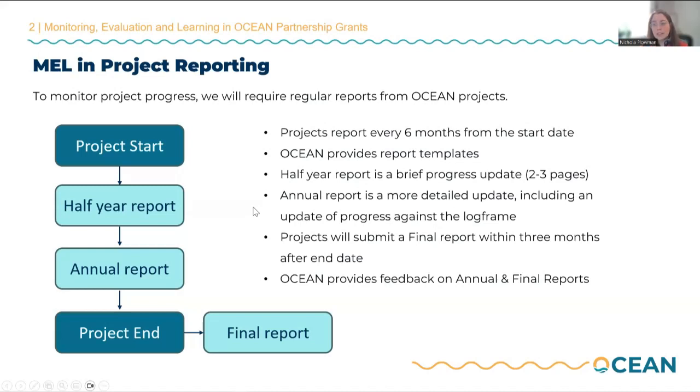And then 6 months later, you will submit your first annual report. And this is a more detailed update, and it will include you updating us with your progress against your log frame. We'll get into more about what kind of things you need to consider in your log frame. But the annual report is just that, it's building onto that reflection and analysis period. So it sets you a deadline to start to think about what you've learned in your first year of implementation.